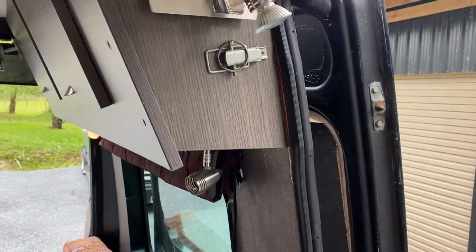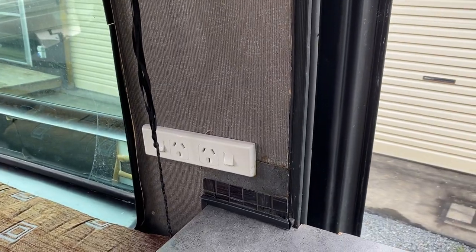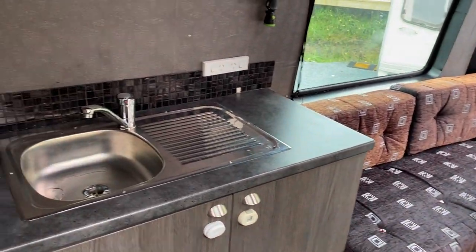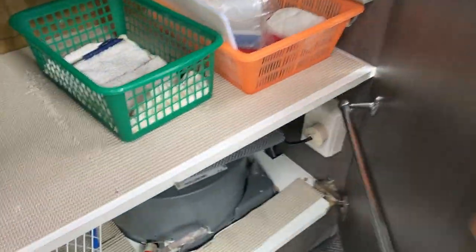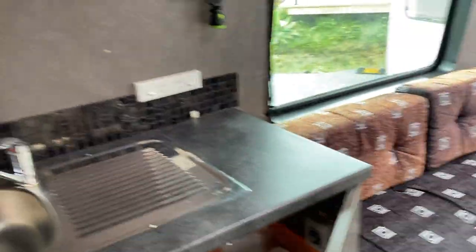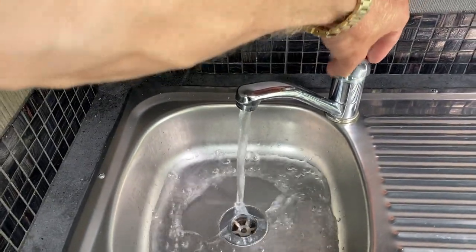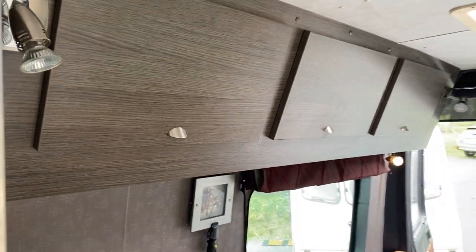It has New Zealand power points fitted throughout. It's got 230 volt and 12 volt lighting around. Behind me is the kitchen sink, hot cold water running through a very late model gas hot water cylinder down there, with a controller here. Simply flick that switch there and you got hot water. Good pressure pump, more power points, plenty of overhead storage.